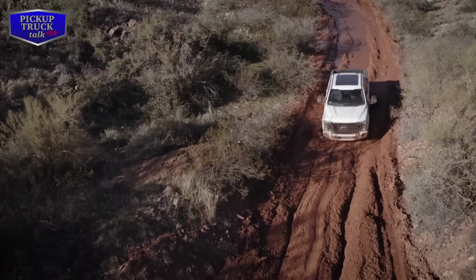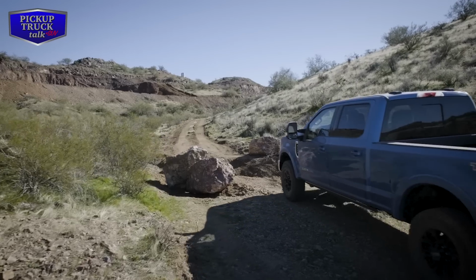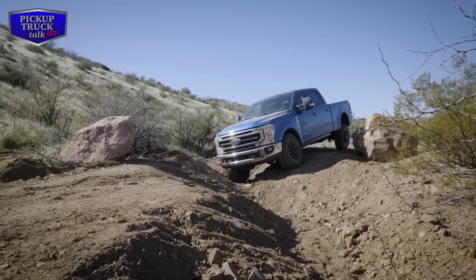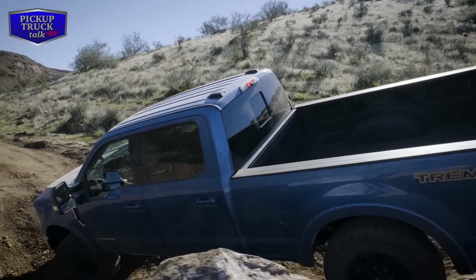Finally, Ford has given it its Trail Control feature. This is basically an off-road version of cruise control. You can set the speed between 1 to 20 miles per hour, and the truck will just keep that speed, speeding up or reducing to hold that same speed.